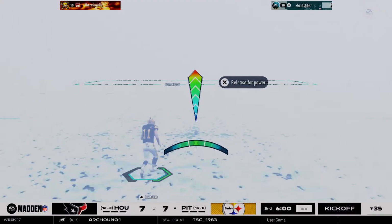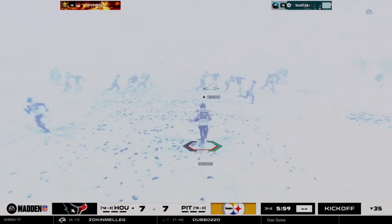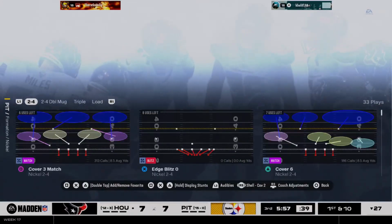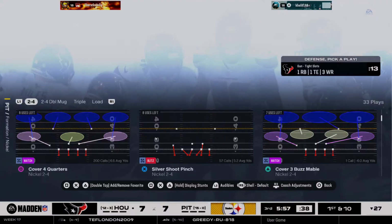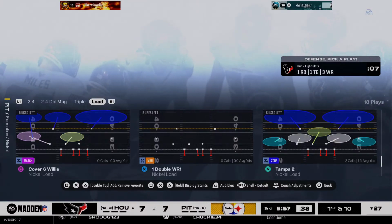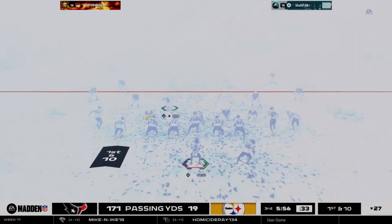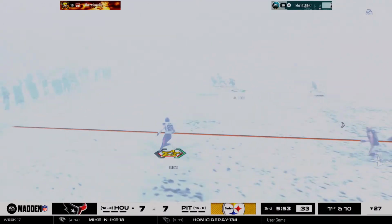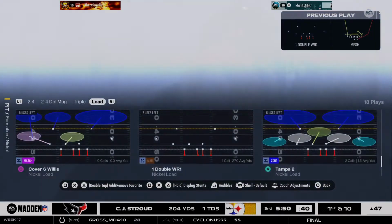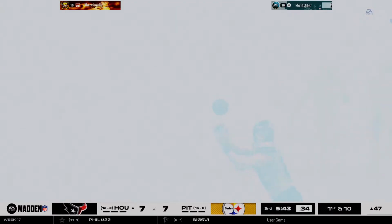Could not ask for more from that first half. All even as we begin quarter number 3. From the 6, here comes a return. And it'll be brought down past the 25. Decent field position to start this drive. Here we go. On first and 10, here's Stroud. To the left side, it's caught by Brown. And they will bring him down on the other side of midfield. 6 catches for him in the ball game now. And this one's good for a first down.